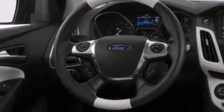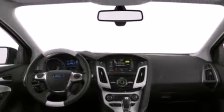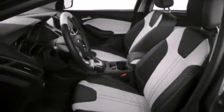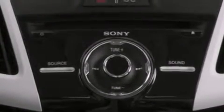The following features are also included: a low tire pressure indicator, air conditioning, cruise control, a 6-speaker audio system, an illuminated driver's side vanity mirror, side curtain airbags, rear seat child-proof door locks, a pass-through rear seat, full power accessories.